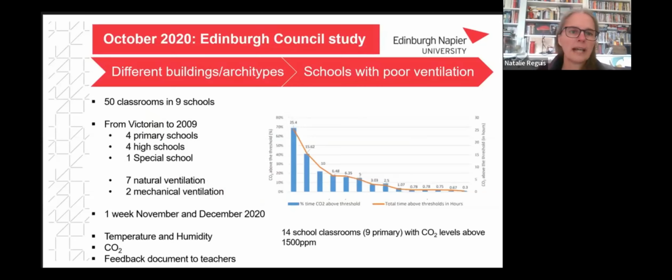After a few months of national lockdown, the City of Edinburgh Council wanted to identify which of their schools had poor ventilation and asked Napier University to survey 50 classrooms from 9 schools with different archetypes. So it was from buildings which were built during the Victorian times to 2009, and that included primary schools, high schools, special schools. 7 of these schools were naturally ventilated, where 2 had mechanical ventilation.